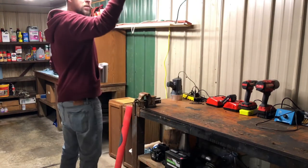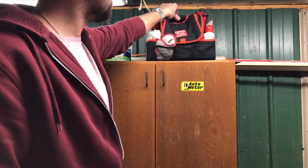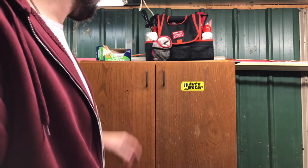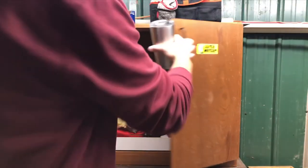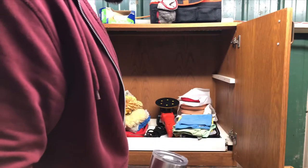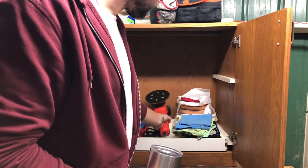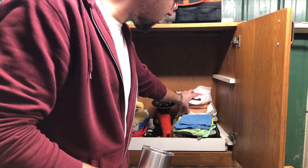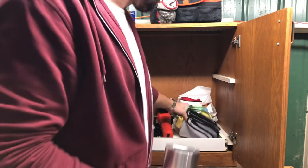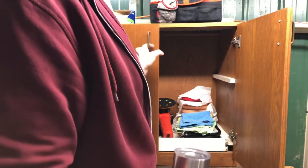Watch your head, it's low. This is my detailing cabinet here. Got my little caddy here for whenever I am washing the car. Also inside here, I've got all my microfiber wash mitts, chamois, and my Griot's Garage random orbital with all the polishing pads, correcting pads, finishing pads, microfibers, essentials. It's the detailing cabinet. Everything stays dust-free and clean in there.